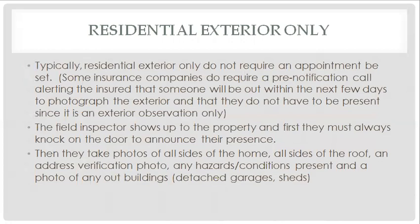So let's get into residential exterior only. All right. So typically residential exterior only do not require an appointment. In that case, once you receive your work order, as long as you complete it by the due date, it can be done on any day before the due date. So once you get your order, any day, you can go out to the residential property and take your exterior photos.